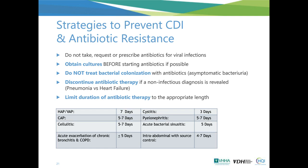And in fact, in this example, pneumonia versus heart failure, the patient came in with a pneumonia that needed to be treated with an antibiotic, absolutely. But let's say they found out that that shortness of breath was due to heart failure. Well, they can get an antibiotic all they want. It's not going to help them, all right? And it could harm them. So we want to make sure we're giving the right drug for the right reason.